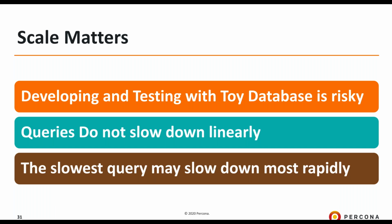Another good practice is to make sure that when developing and testing you have access to a database of production-like size, because developing on a toy database is the easiest way to end up with queries which are absolutely non-scalable. And remember also that queries do not scale linearly. You may have queries, especially bad queries, become 100 times, 1,000 times slower when your data size increases only by 10x.